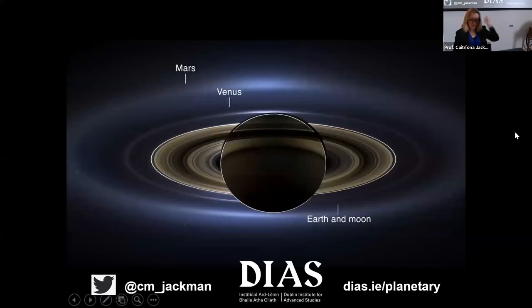I'll finish there with this image, which is one of my favorite images from space. It's an image taken by the NASA Cassini spacecraft when it was at Saturn and it turned back to look towards the inner solar system. And you can hardly see, but Earth and Moon are just one pixel across in this image.